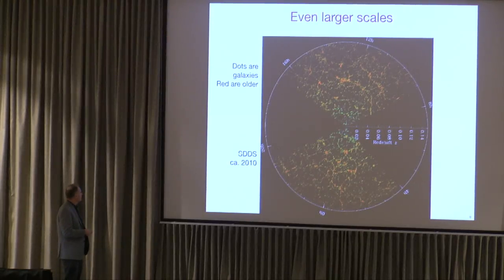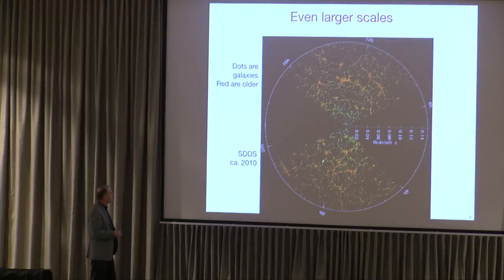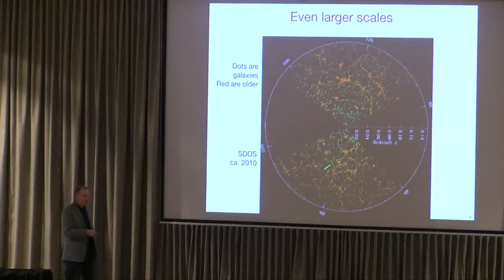Cut to the beautiful work, the Sloan Digital Sky Survey, which came out in the 2000s. Many, many, many galaxies on a much larger scale. And there's this kind of interesting structure. Larger than this scale, the structure just sort of repeats. But there's just this kind of characteristic behavior.